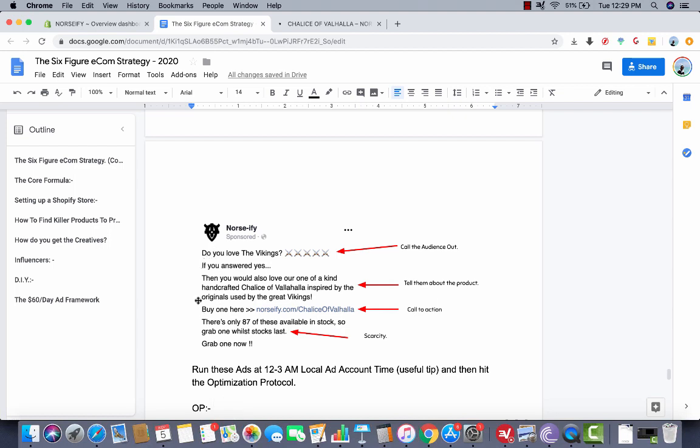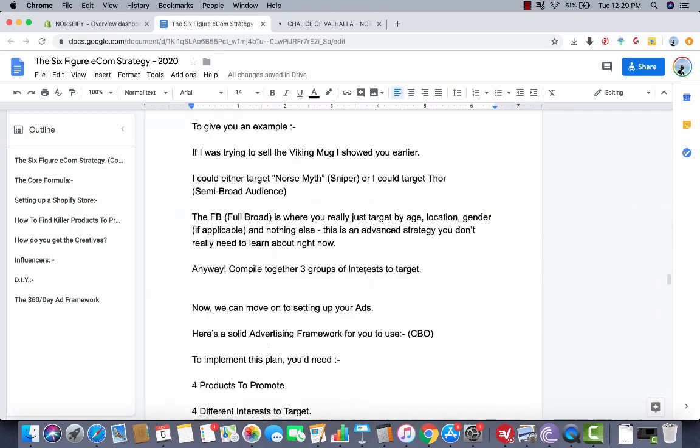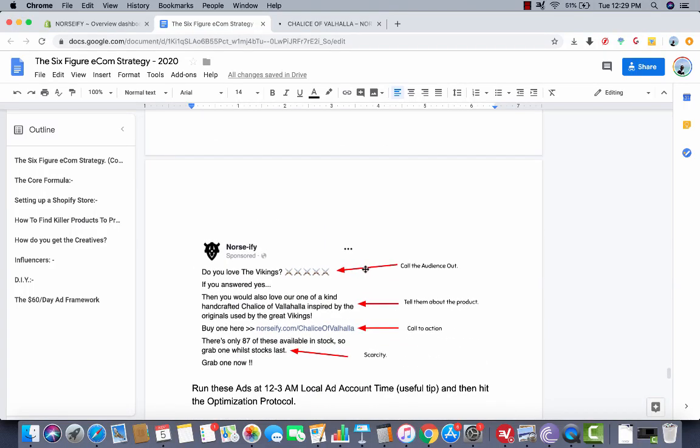The ad is a pretty simple ad. It just says, "Do you love Vikings?" with a few emojis. Call the audience out. So if you're, for example, promoting rings, you could just write, "Do you love cool stuff?" And you just call your audience out, okay?